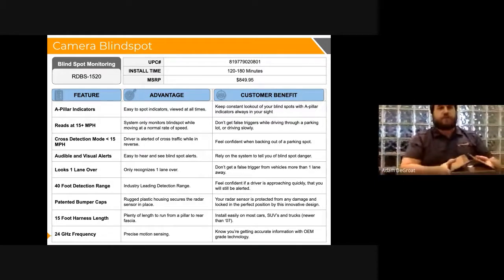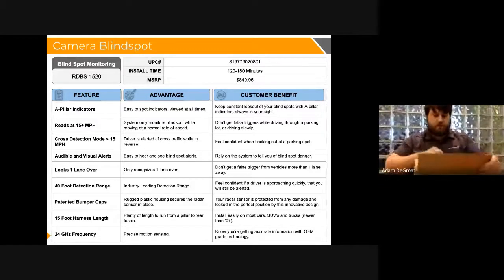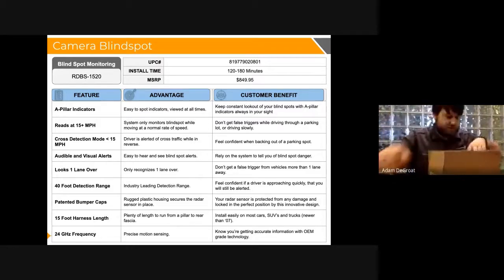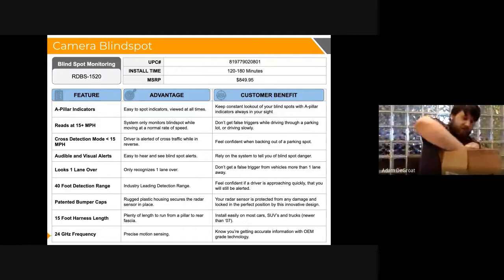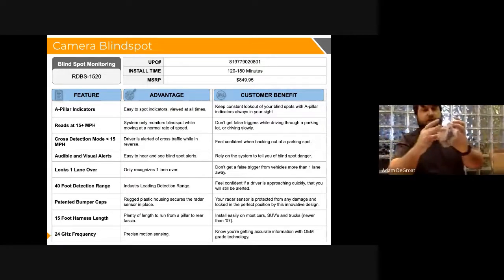So right here, I've got a box for the RDBS 1500. Inside of here, you've got your harness, your mount, and this is what we're looking for right here, the sensor. You can see it's pretty small.